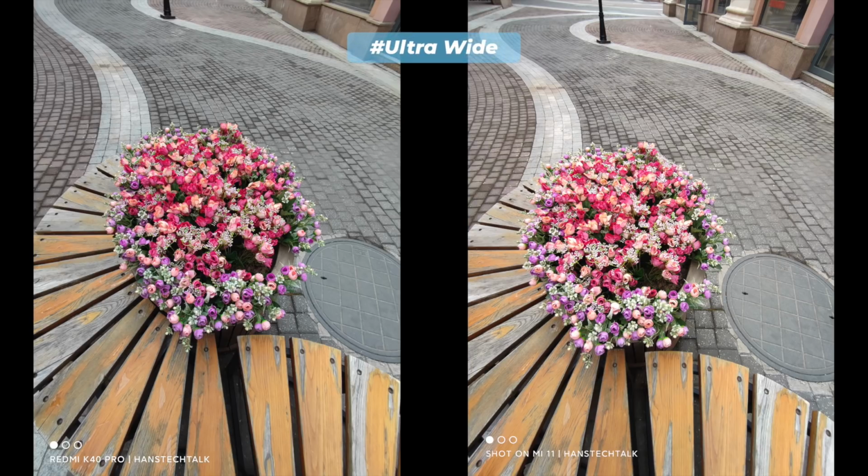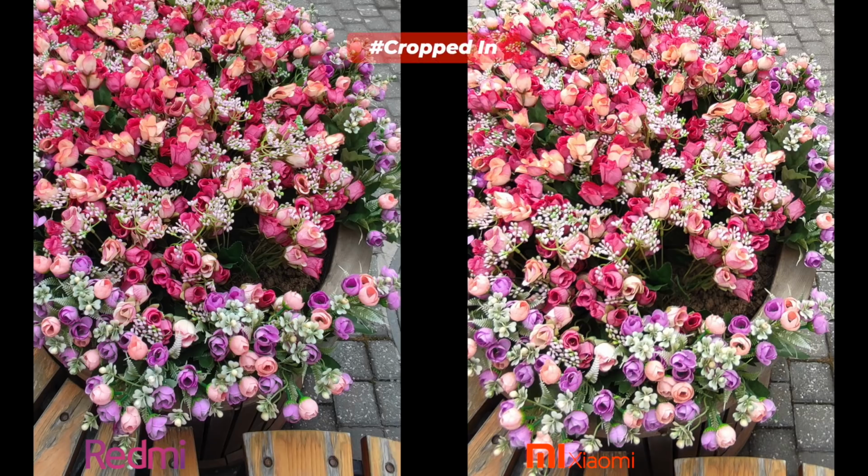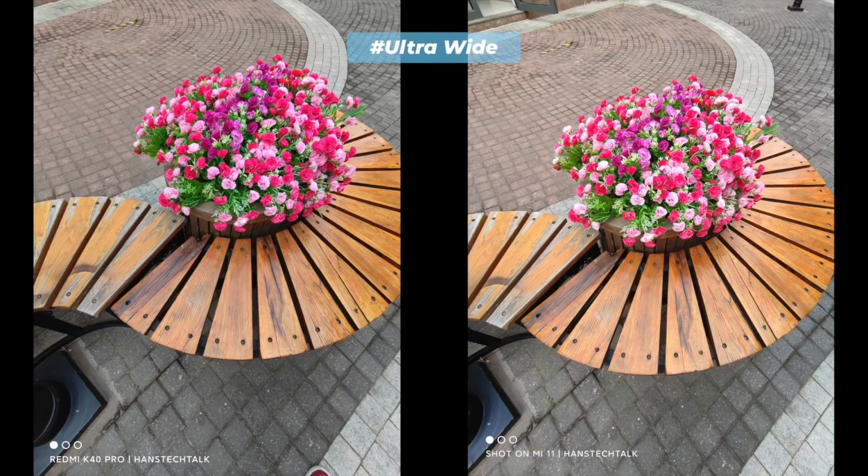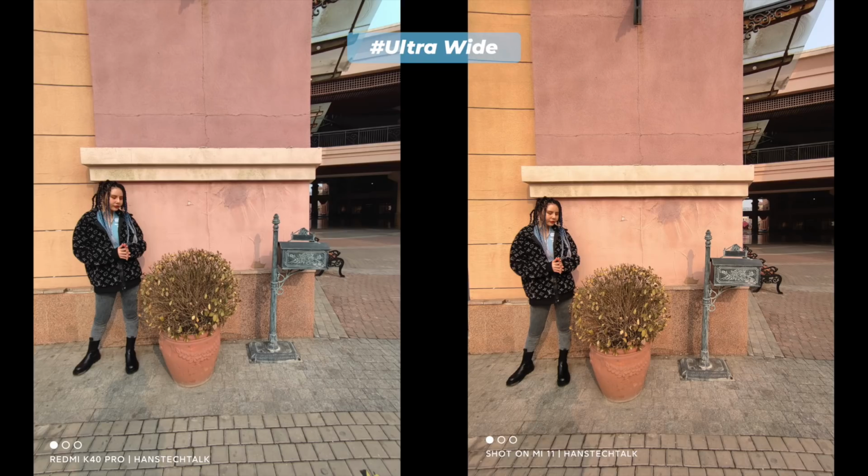The first thing you'd notice in ultra-wide photos is field of view. FOV is wider on Mi 11, and then you'd notice that no matter whether outdoor or indoor, K40 Pro kept the trend of warm tone, and Mi 11 got a bit more details and textures through its better ultra-wide sensor and lens.